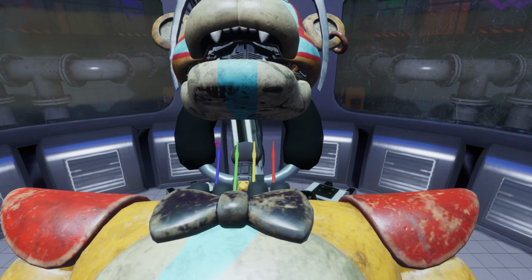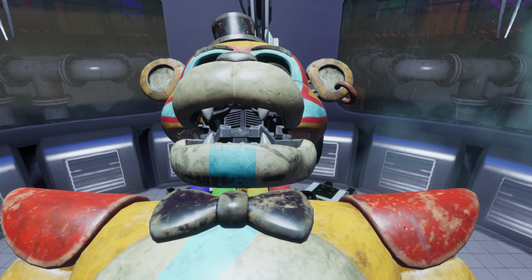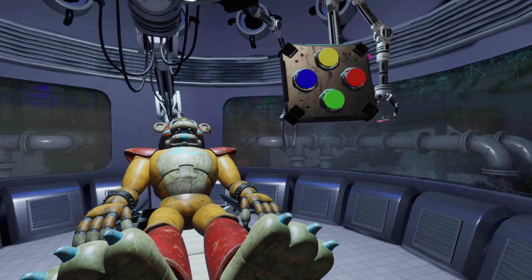To reconnect Freddy's head, repeat the correct sequence by pressing the flashing connectors. Good job. Now use the testing console to run diagnostics and complete the procedure. Good job. Freddy is all patched up and ready for the big show. You may now exit the protective cylinder.